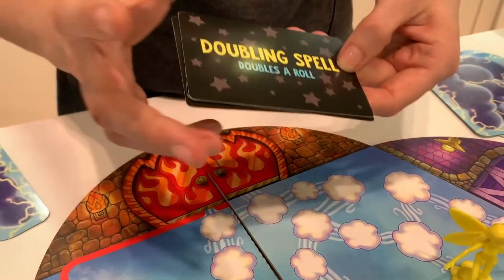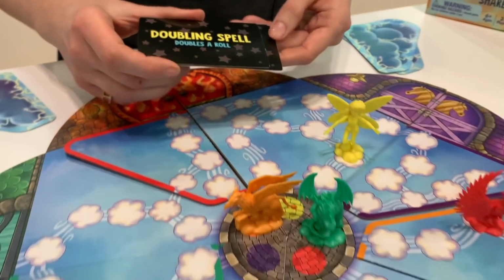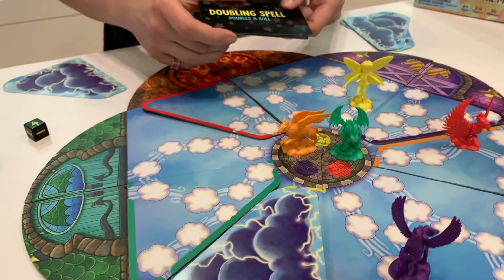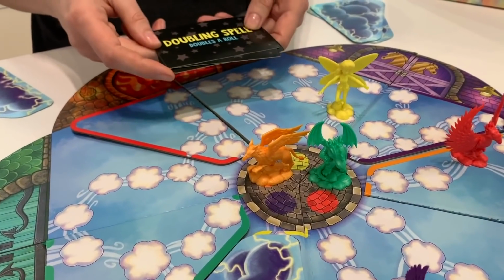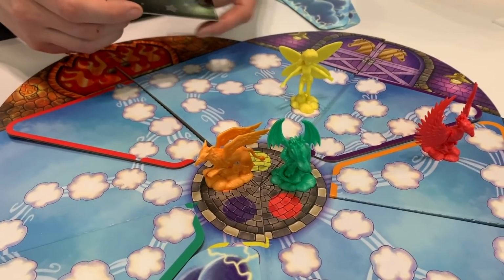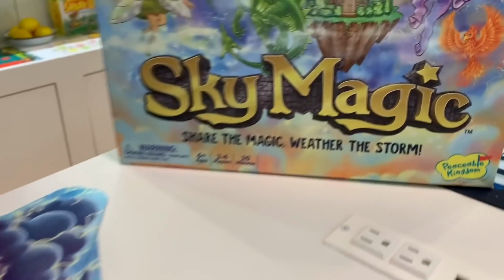You only get 1 magic card to use at a time, and everybody has to work together to decide the best time to use it. So if you can get all your characters home before you run out of magic spells, you won the game. If not, you were beaten by the storm. So that is Sky Magic.